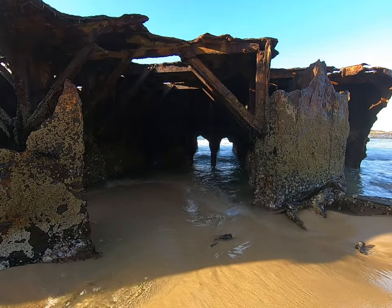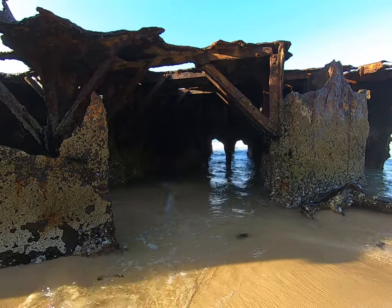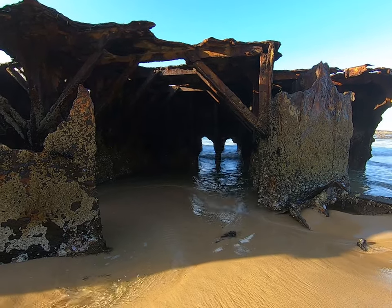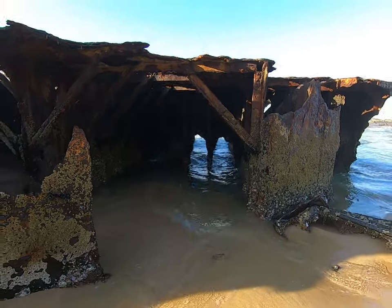Last time Carl and I crawled in here and you couldn't see the holes at the bottom there. It was filled up with sand. And now the water's washing through. Amazing.